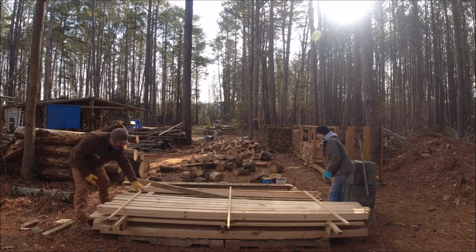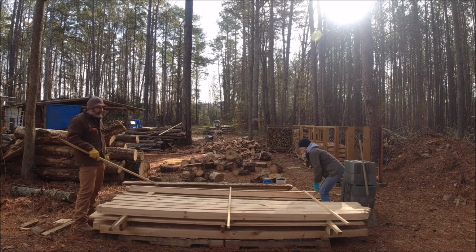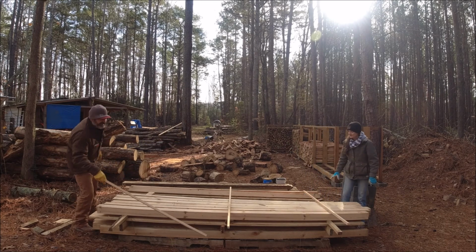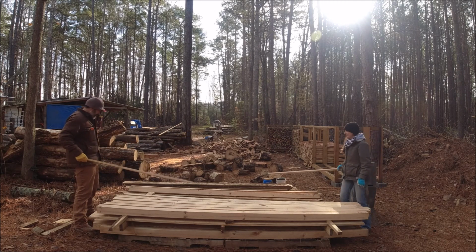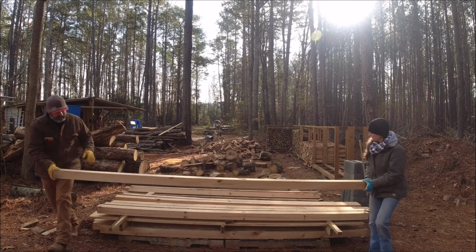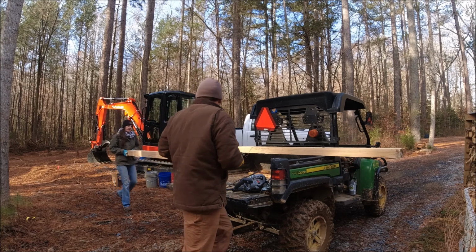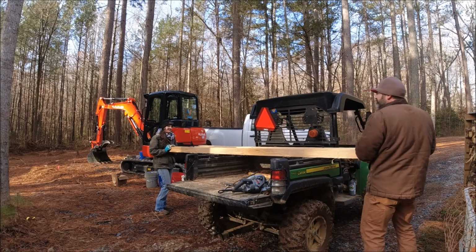Ow! She's trying. Y'all saw that? That's assault. That's assault. No, it's not. It's not assault, y'all. Didn't hurt me. Hey. No, that might be. That might be. All right, let's get it over. Can you whistle? Yeah. You're supposed to whistle while you work.